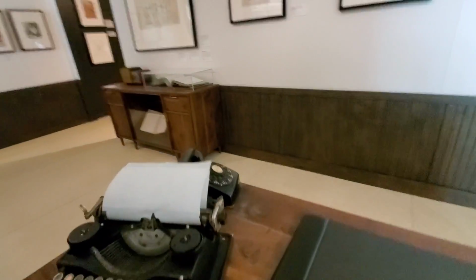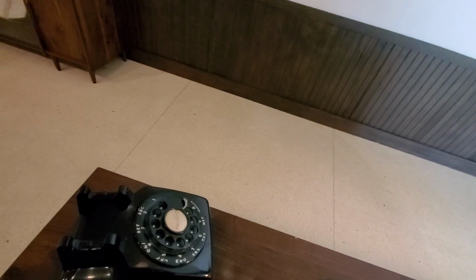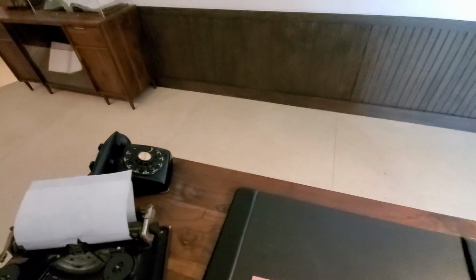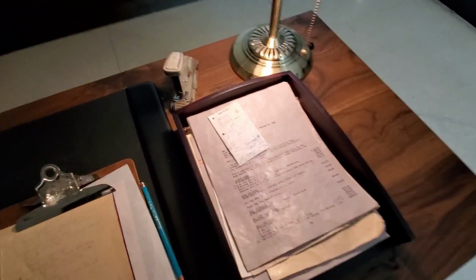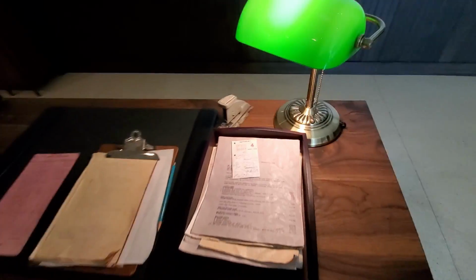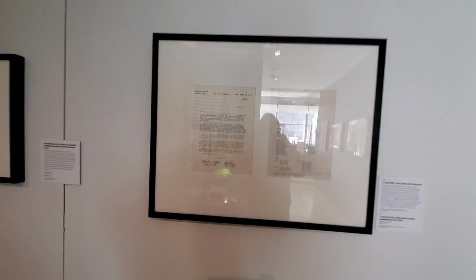There's a phone that rings occasionally, and if you pick it up, you'll hear Hal talking about West Side Story and how he and Stephen Sondheim started working on West Side Story when he was on the road with New Girl in Town, and Sondheim had just lost his producer. And there's more paperwork here. There's a calendar page. These are all from his archive, but they're reproductions, so we allow people to touch them and play with them.